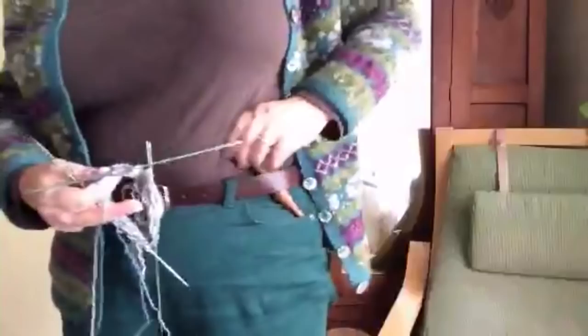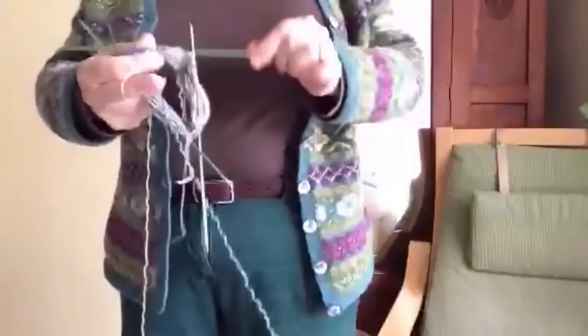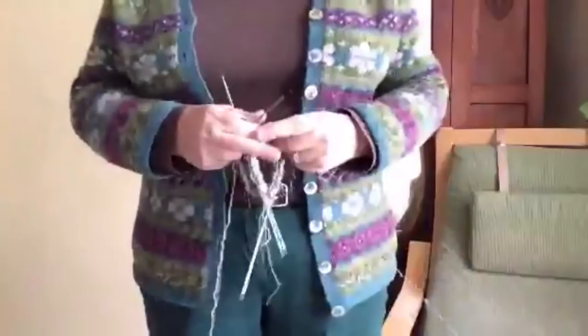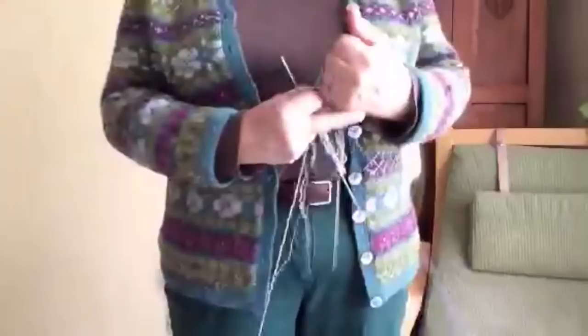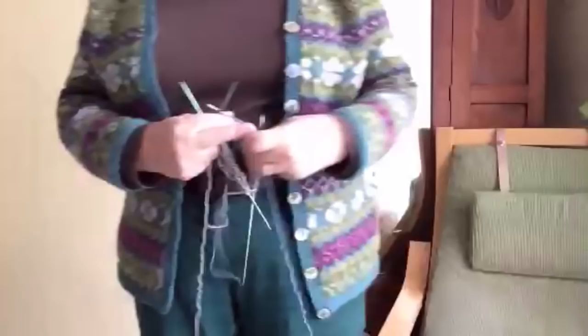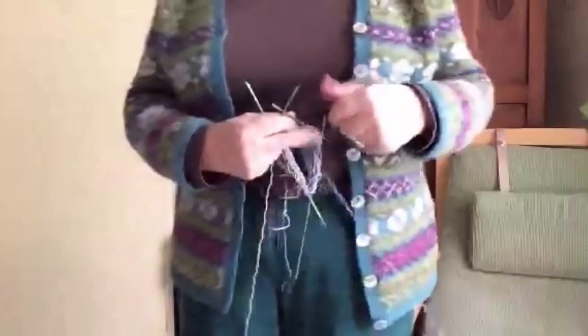So it just tucks into my belt, into my pocket, and I put my working needle, and this is the one that's my working needle at the moment, into it. Now, bear in mind I'm left-handed, so if you were doing this, you would be doing it exactly the opposite to me. You'd have it on your right side. So can you see, even that 8-inch needle feels a bit long there, so I'm just going to move that.